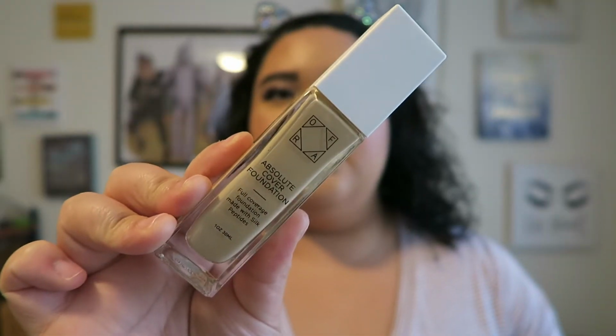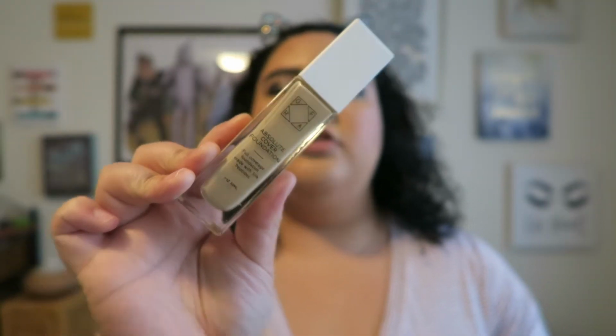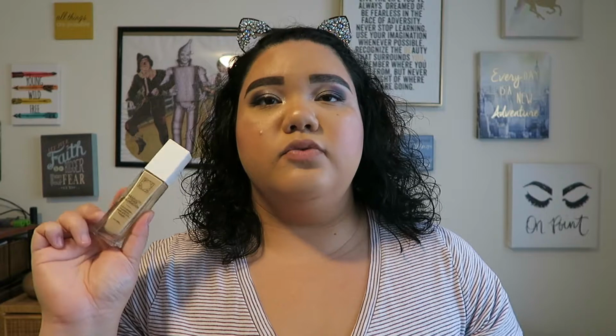Here's what the foundation looks like. I probably wouldn't purchase it for its full price. This one works really, really well. I love it for $20, and I love that it's in my collection right now. 04 does not match me completely, so this is the foundation that I usually mix in with the AOA Studio foundation, because that foundation is darker and this one is just a little bit lighter for me.